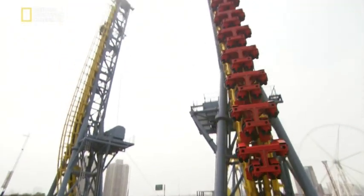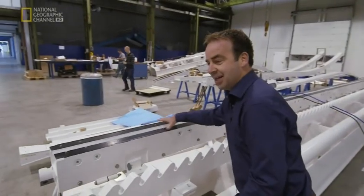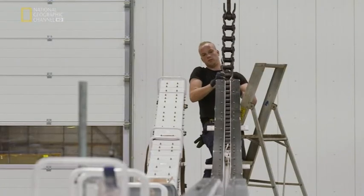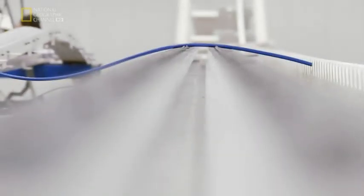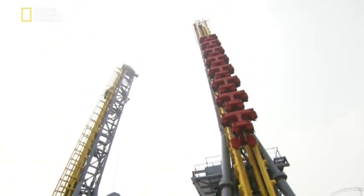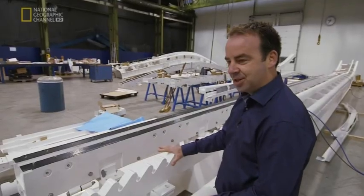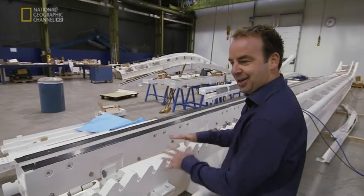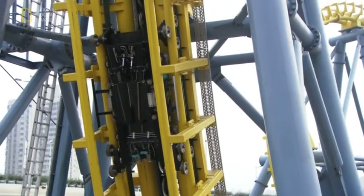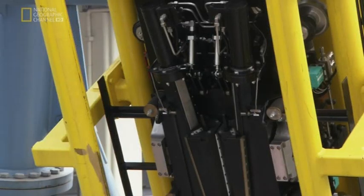This is the crest of the lift, so that's the highest point. In this chain guide, the chain is running, and it hooks with a chain dog. It pulls the train up towards the top of the lift. So that's the normal clack, clack, clack sound you hear when you're going up the lift. On the new systems, we made it silent, so you don't hear the noise anymore. So if the chain breaks, this system will always grab the train, prevent it from falling down.